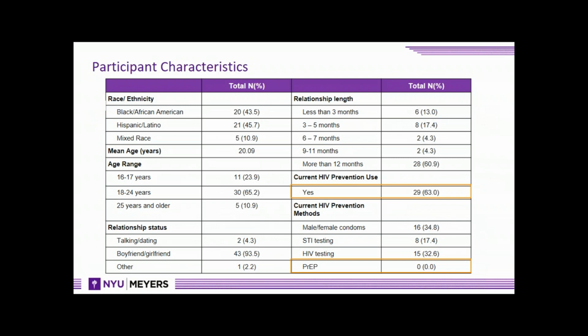And so in terms of characteristics, we see that there were equal percentages of Black and Latino youth. Most youth were between the ages of 18 to 24, and most were in more serious types of relationships. When we look at current HIV prevention use, we see that approximately 63% were currently using some form of HIV prevention method. And as we go down, we see that that could range from male to female condoms, STI testing, HIV testing, or PrEP. And it should be noted that youth could be using more than one prevention method.